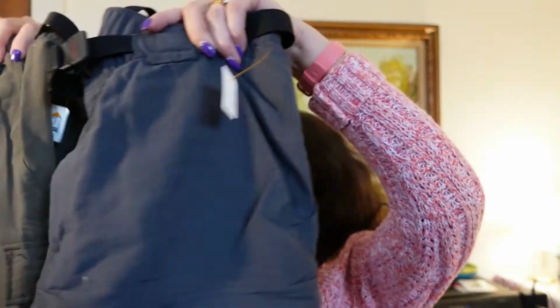And I looked these up and they have them listed on Poshmark for $35. These were orange tag, $7.99 each. So $7.99, $7.99, I got 2 pair. And I'm going to sell those for around $30 to $35. So that's a pretty good flip.